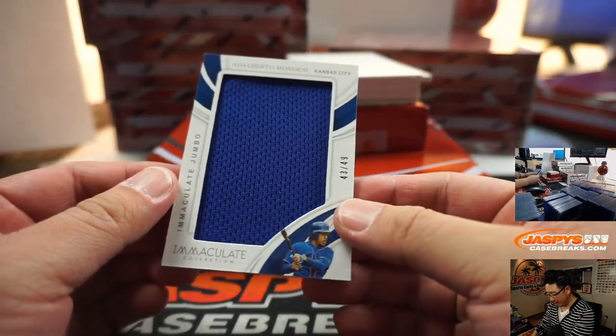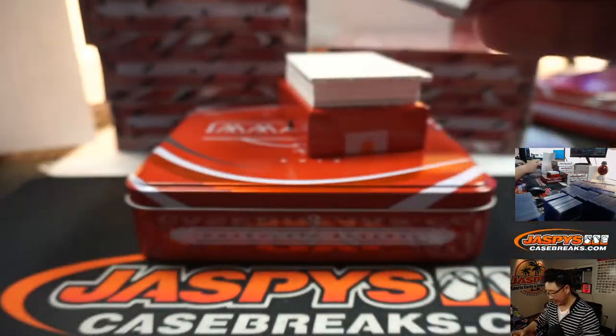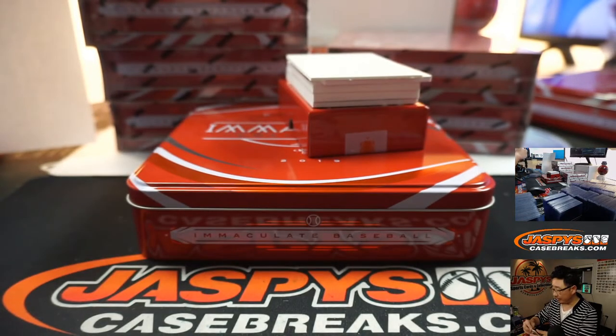43 out of 49, Adalberto Mondesi, Immaculate Jumbo Relic. Going to Aaron in number three.